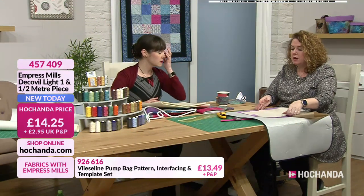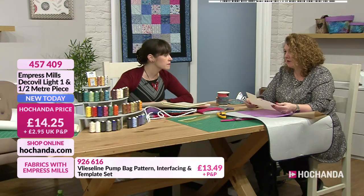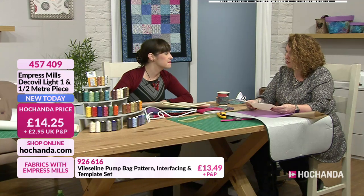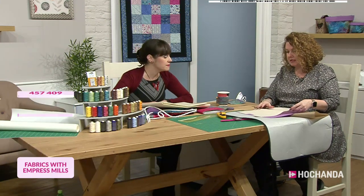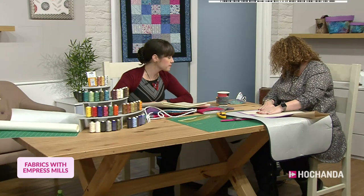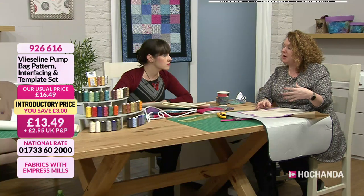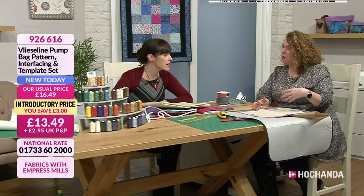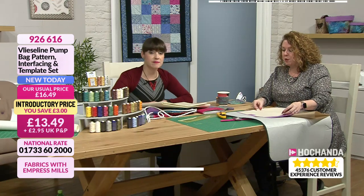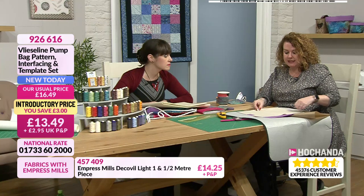So it's tear resistant, so it doesn't tear, it doesn't crease, it is washable. All really good positive things. I just need to check, it is 90 centimetres wide, so if you are buying it as a piece to actually use, you are getting some in the kit, but if you want to buy extra, we do have extra. So it's 90 centimetres wide.